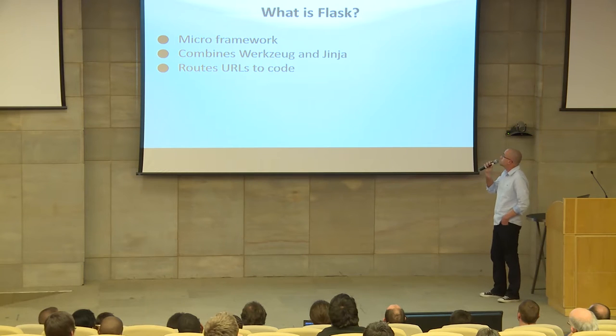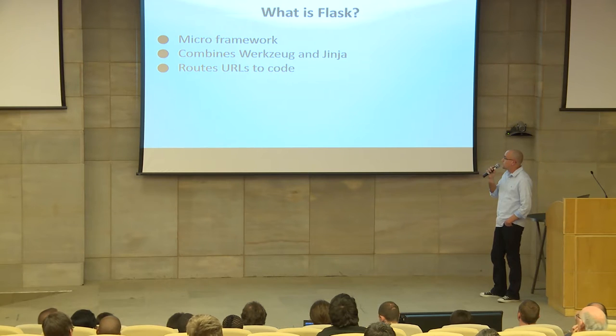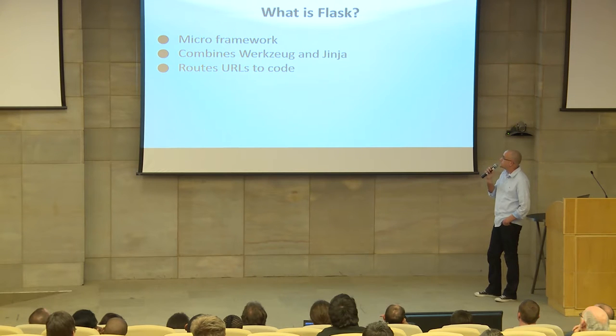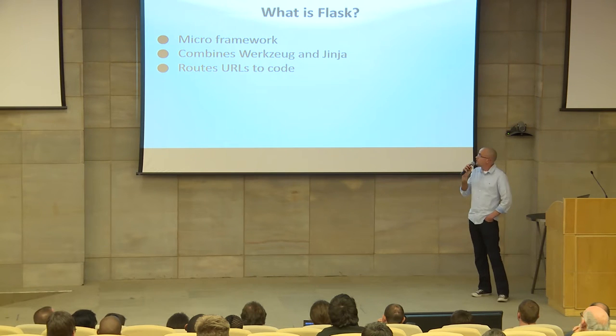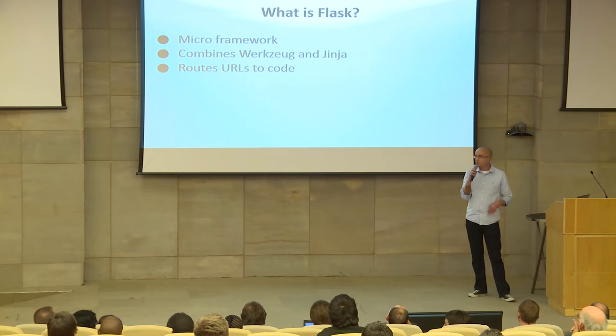So just a quick overview of what Flask is and how it works, if anyone doesn't know. It's a micro framework, which means it gives you the bare minimum to build a web application. And it combines two other projects to do that: Werkzeug, which is a WSGI toolkit that allows your application to speak HTTP, and Jinja, which is a templating library, very similar to Django's templates, if you've ever used that. So the basic idea behind Flask is that it routes URLs to code or functions.